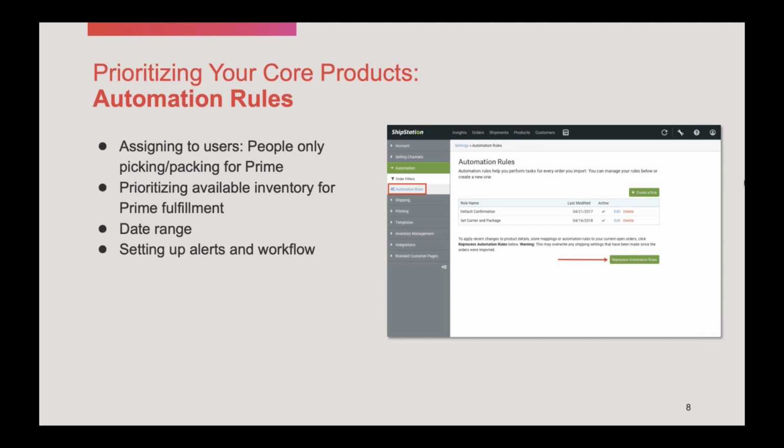Well, another important thing is to actually set up automation rules. Most shipping platforms will allow you to do this. We have a pretty robust one that will allow you to set almost any kind of rule you're looking for. Everything that I'm going to go over is a suggestion. Don't feel like you have to do all of these. It's just whatever will work for your workflow and however your warehouse is set up. So within ShipStation, you can build the following automation rules.